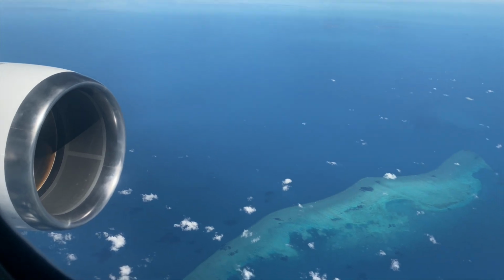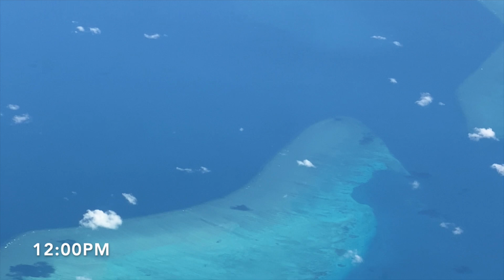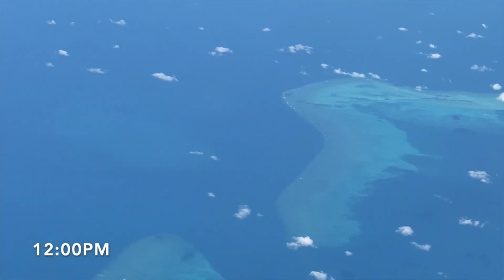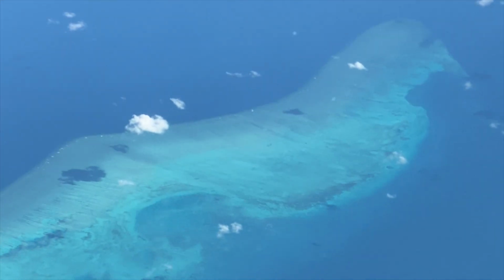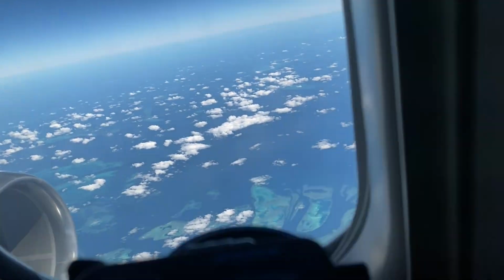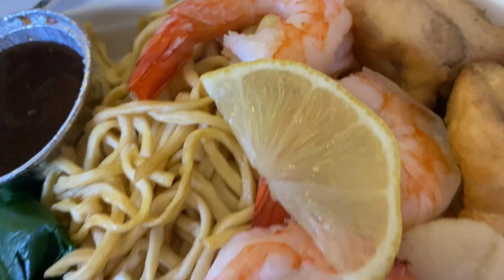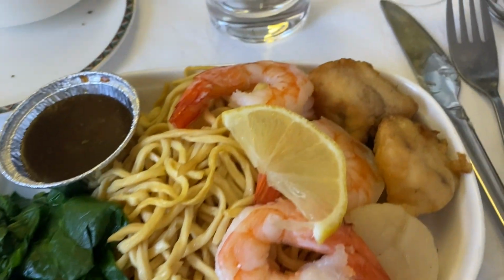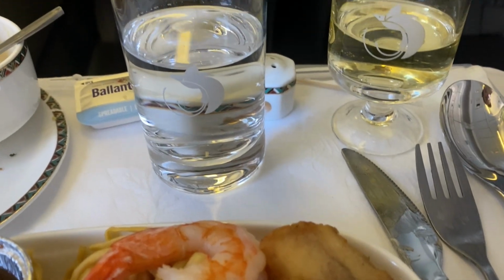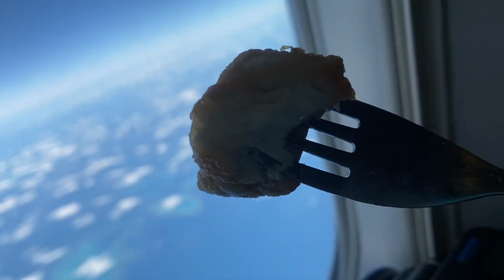As I was enjoying my entree, the views down below did not disappoint, as we were passing over the absolutely beautiful blue ocean and Great Barrier Reef. This was followed by seafood and noodles, which were prawns, whitefish, and scallops, served with a balsamic vinegar reduction and what I believe to be lo mein noodles. Lunch today, which doesn't really get any points in regards to presentation, was absolutely amazing. It tasted very flavorful and was just that perfect balance between savory and sweet.